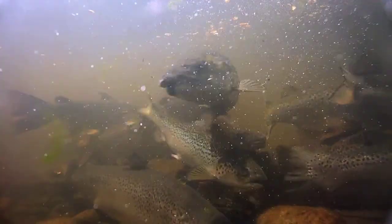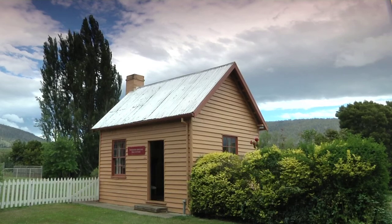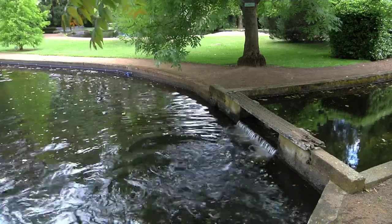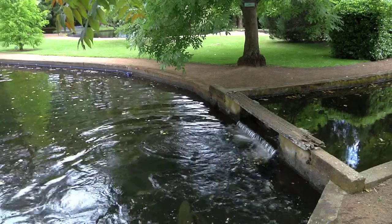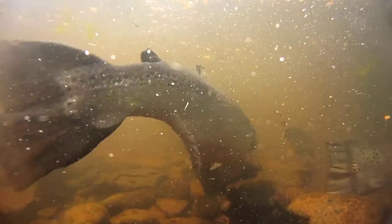The history is absolutely intriguing. This is where the story of angling in Tasmania begins. The Salmon Ponds was developed in the early 1860s as a preliminary step for bringing the fish from the Northern Hemisphere down to Tasmania. Those initial introductions weren't successful. Atlantic salmon were brought down and released, and they just went out to sea and never came back. The thing that was really successful was brown trout. They've gone on to be well established and the mainstay of the trout fishery we've got today.